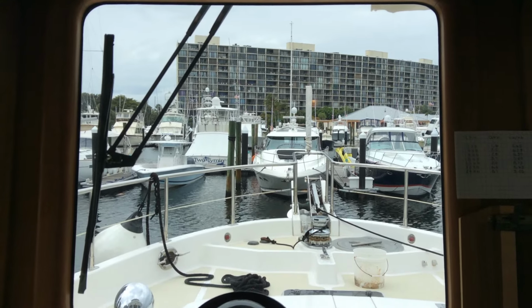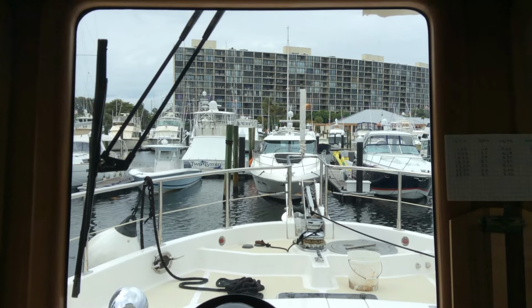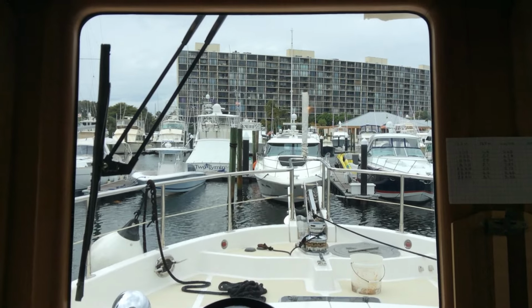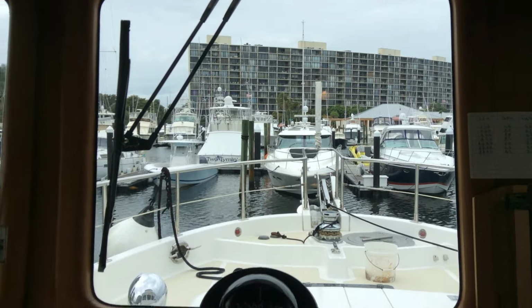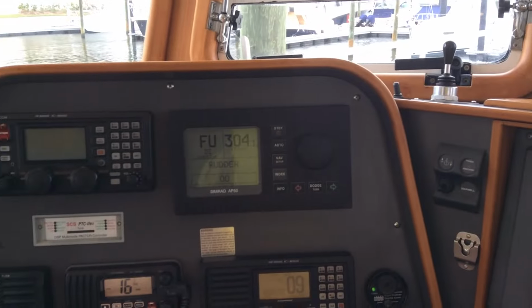I'm aboard a Nordhavn 47, Old Port Cove, North Palm Beach, Florida. Wanted to show you something about the AIS. Looking at the bridge, we're in the downstairs or the lower helm. You can look over here to the left.